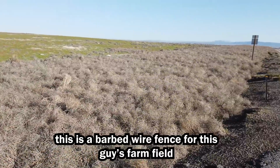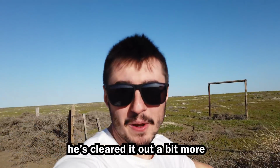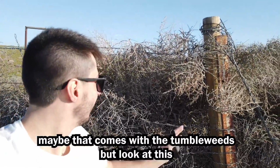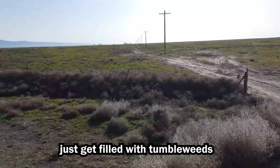This is a barbed wire fence for this guy's farm field. Like you can see here, he's cleared it out a bit more. He's got a beer can here too. Maybe that comes with the tumbleweeds, but look at this. The fences all the way down these side farm roads here in Idaho just get filled with tumbleweeds.